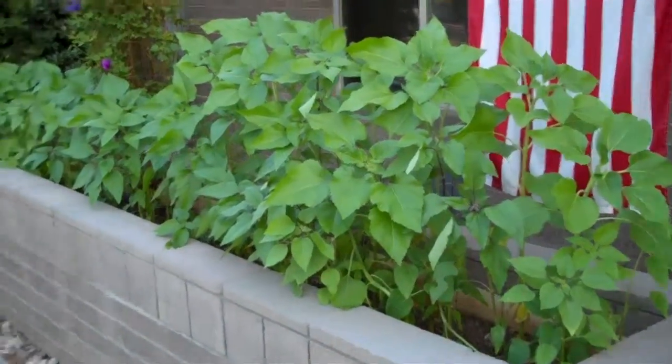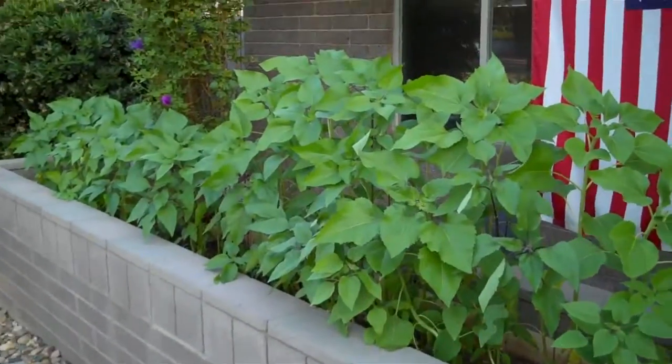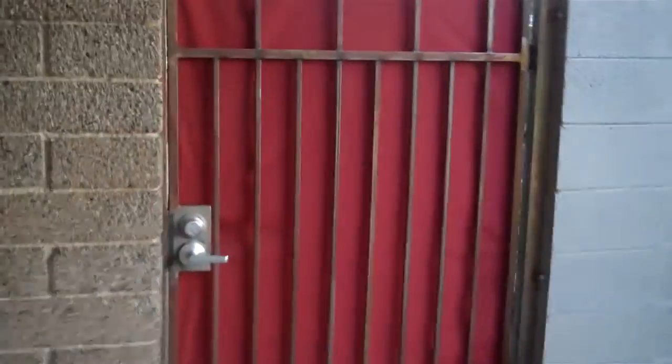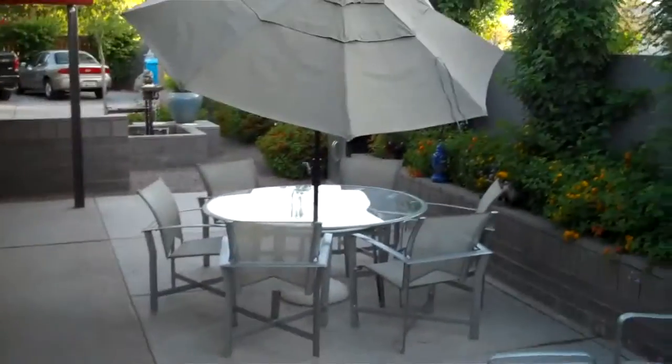These are sunflower seeds that we're growing in this raised planter out here. So these are going to be big tall sunflowers in the front of the house. And here's the front door. Now you'll notice that there's gates around the perimeter. This one has a canvas tarp on it, but all of them have deadbolts on them. And this is our back patio back here, so you'll get back there in a minute.